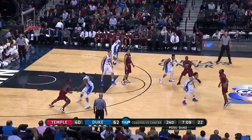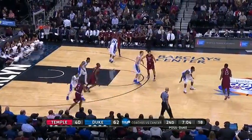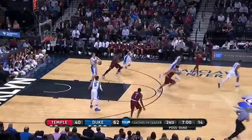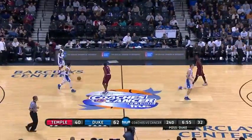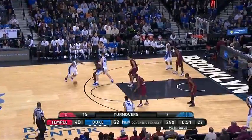Temple with the basketball. Temple trying to hang in there. A team that was hoping to make a run and get the pieces put back together in the American Athletic Conference. A dreadful year last year. Just 4-14 in conference play.